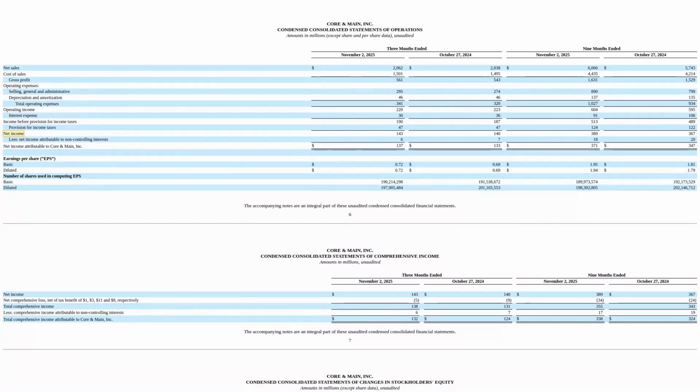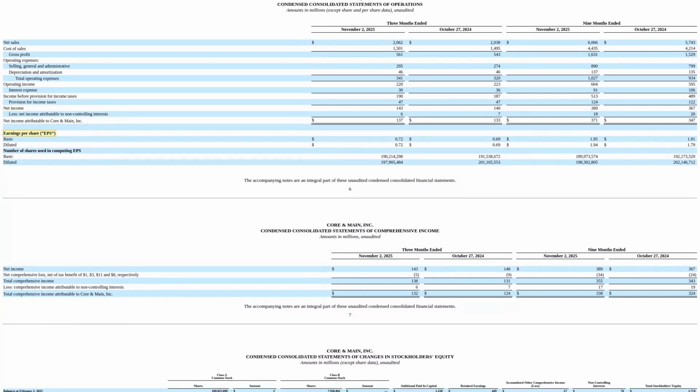For the 3 months ending the 2nd of November 2025, net income was $143 million, a small increase from last year. And for the 9-month period, it climbed to $389 million. The company also reported that net income attributable to Core and Main Incorporated, meaning what is left after accounting for other ownership interests, also saw a healthy increase. And for the shareholders, earnings per share, or EPS, is crucial.